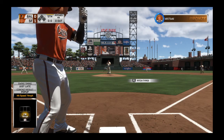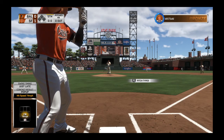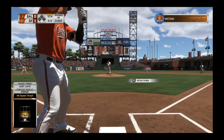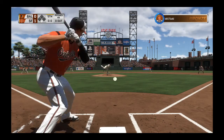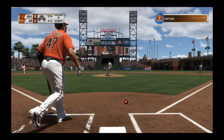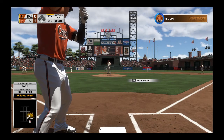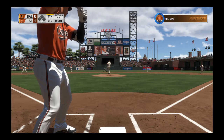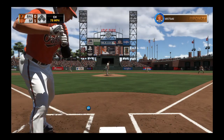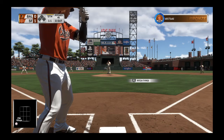Stepping in and ready for another shot, Danny Valencia, leading off for Baltimore. He's 0 for 1. Third baseman Danny Valencia. This is foul, right side. The windup and the 0-1. And the changeup is way low that time.